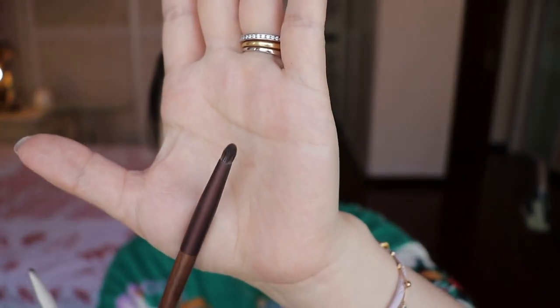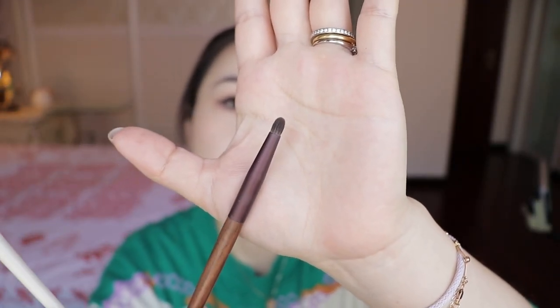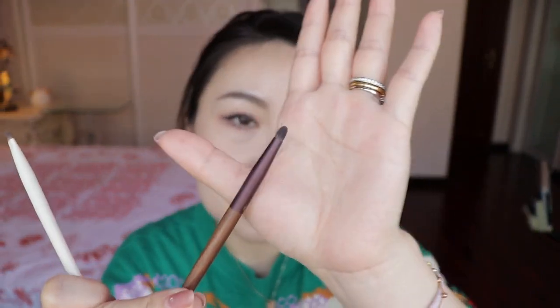This one I use for blending the darkest color in the smallest, most precise area. I usually use smaller brushes like this. Well, I still use it occasionally, especially when this one is dirty. This type of smaller brush is very common for blending the darkest color closer to your waterlines, closer to your lashes, or just in a small area of your outer corner. But I find this one works better in a way.